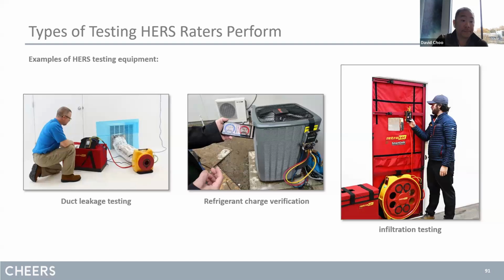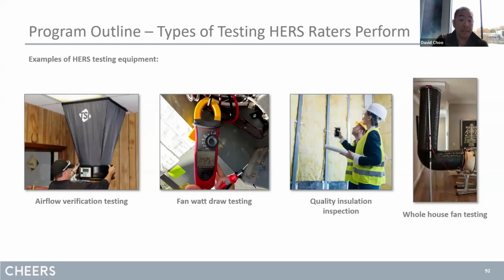Some more examples. On the left here, the rater is holding what's called a flow hood. It's measuring how much air is moving through the air conditioning system. And there are some more tests here, as you can see. It's pretty simple, right? Once you get trained to do it. And there's a bunch of other inspections that raters conduct.